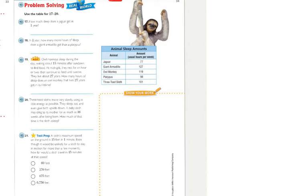Jaguar get in 1 year? Well, first you have to know how much sleep they got. So I'm looking at the Jaguar, and here it shows 77 hours per week. Well, in a year, there are 52 weeks. Kind of an important fact here for the real world. So that means I need to take the 52 weeks and multiply it times the 77 hours.